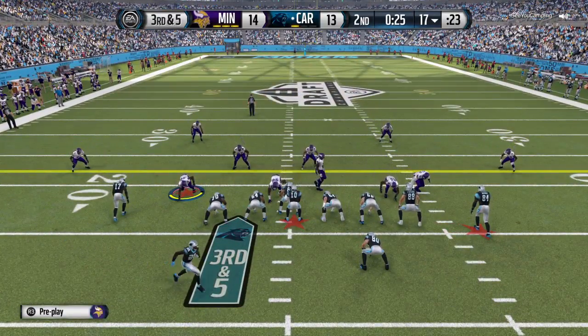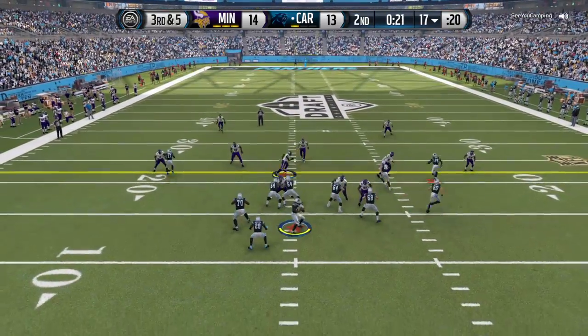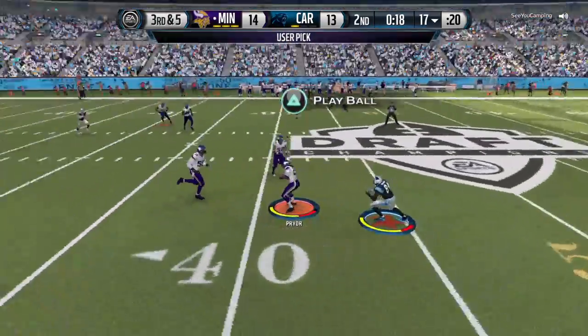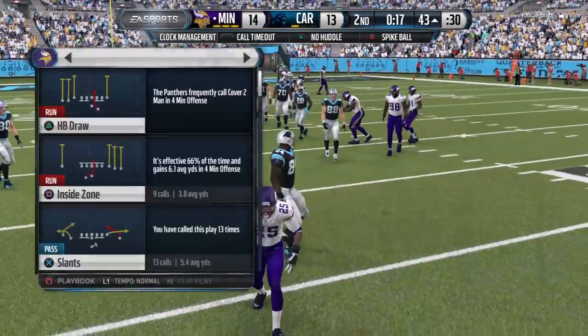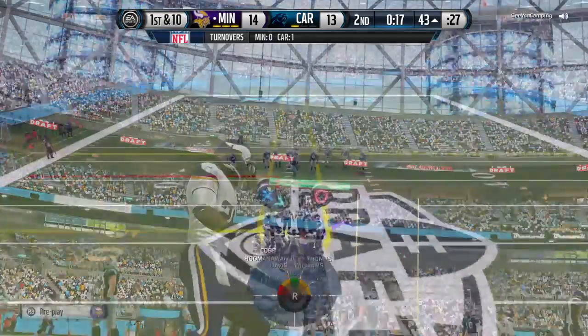Always try to save the timeout or timeouts when you can, and one way to do it is go to the hurry-up offense. Good job. Intercepted. Nice job of the defense that time. In position, they read the quarterback's eyes, and it led to an interception.